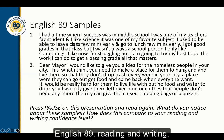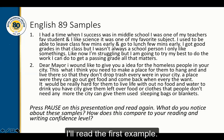English 89, reading and writing, includes samples such as these. I'll read the first example.